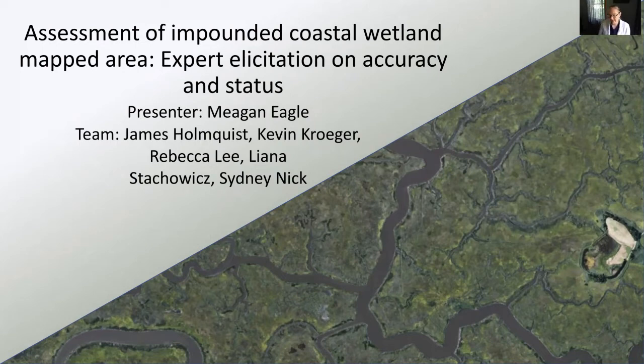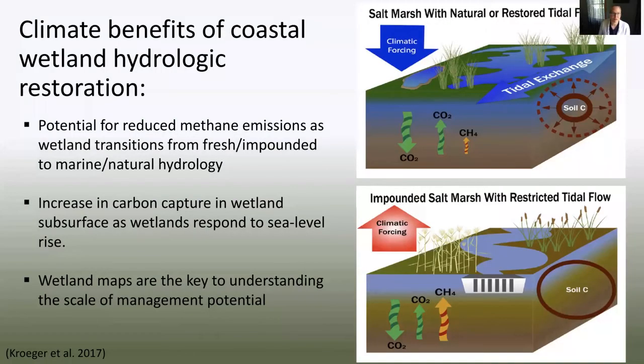So we've heard a lot today about the climate benefits of coastal wetland restoration, and that potential lies in two main areas. One is the transition from fresh impounded to marine natural hydrology, when there is a change in hydraulic management of a wetland system that's impounded, that reduces methane emissions, a potent greenhouse gas. It also, when you restore hydrology, returns the natural feedback between sea level and the marsh platform. And this feedback has been shown to result in increased carbon capture as wetlands respond to sea level rise.